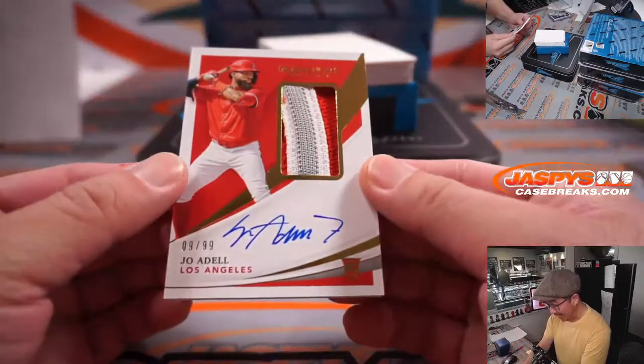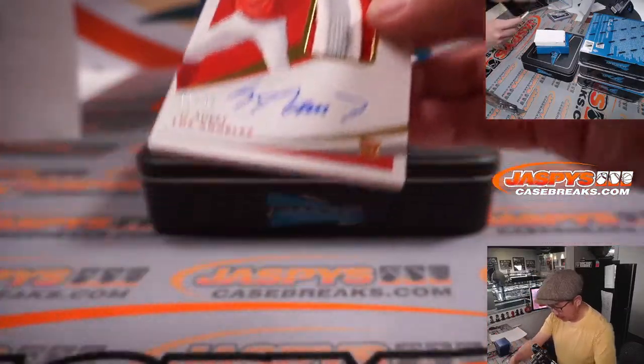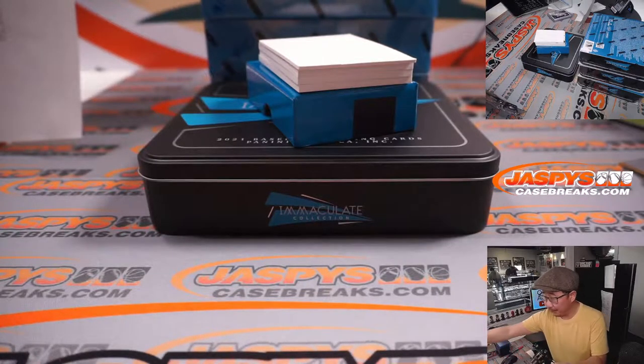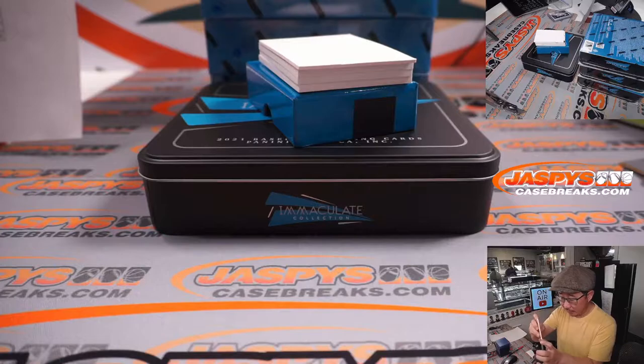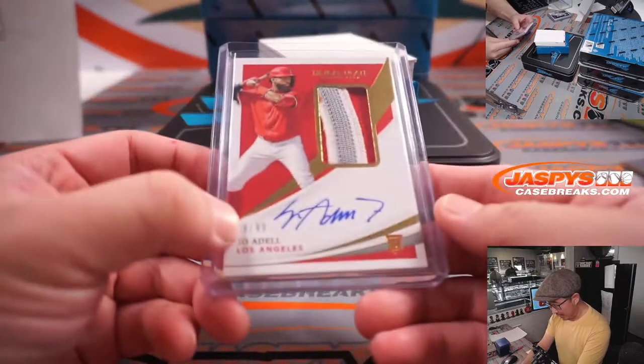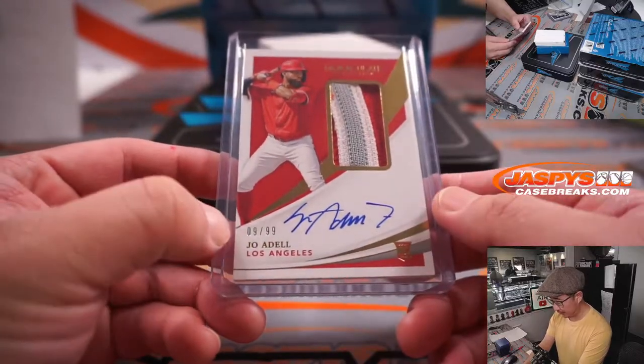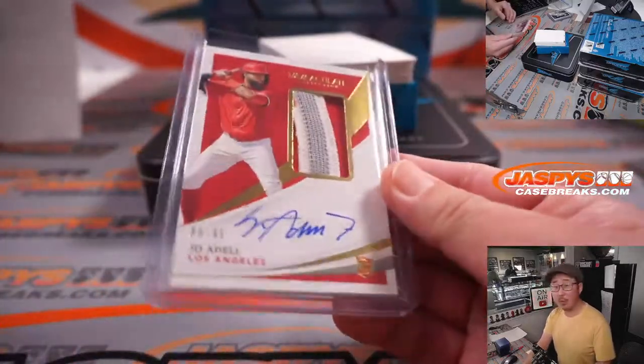Got a Joe Adell, 9 out of 99. Three-color patch and autograph. Nice RPA for the Angels. Angels are a number block team. So if you're not familiar with the random number block format, we go by that digit right there, just directly to the left of the slash. So that'll go to Alan Murdoch at number 9.